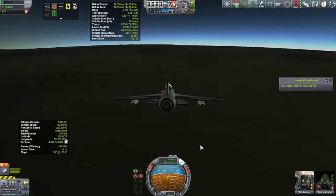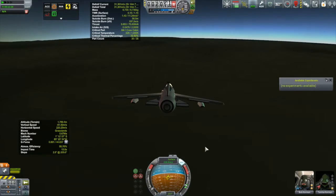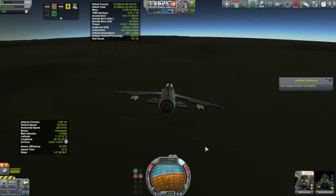Everything should be routine in this one, and I thought this was going to be a pretty routine mission, and it was, until the Dang It mod reared its head.